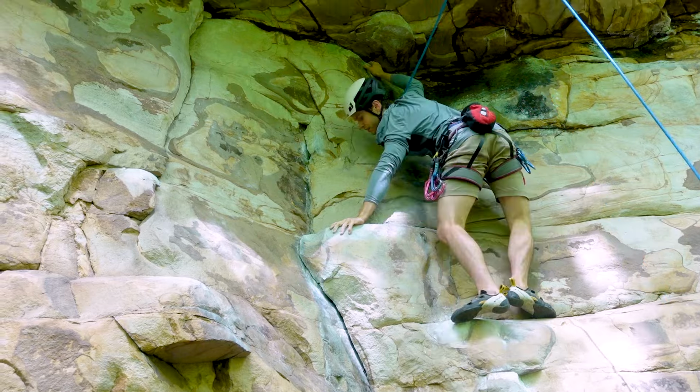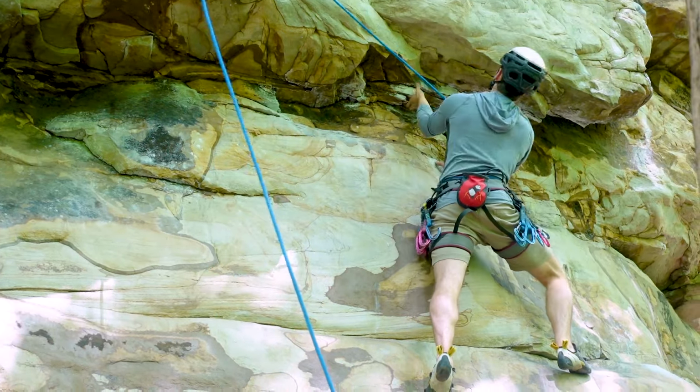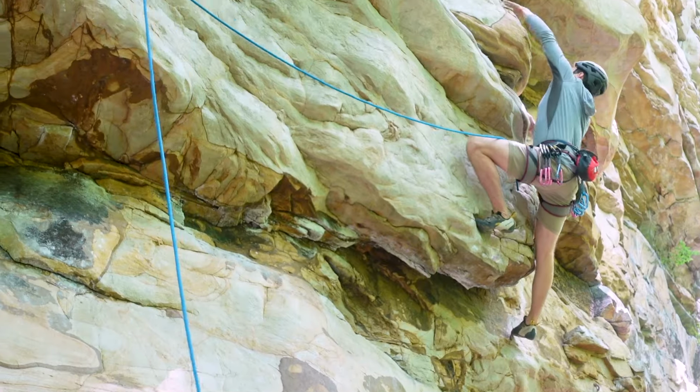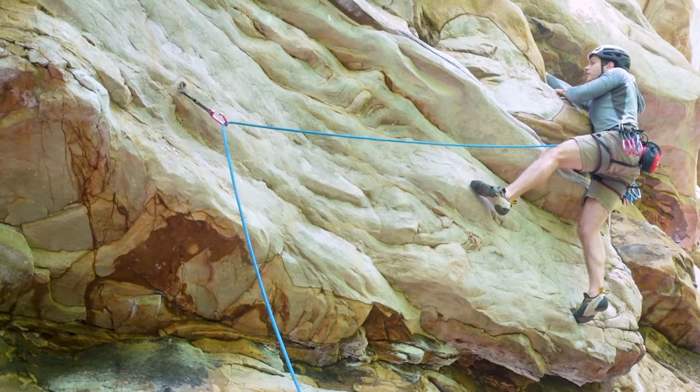Mr. Cute is a very approachable route for the 11A grade. Unlike a few of the other 11As I've been on at the New, it feels like the biggest obstacle to sending this guy is just fighting the pump and taking advantage of the rests when you can.